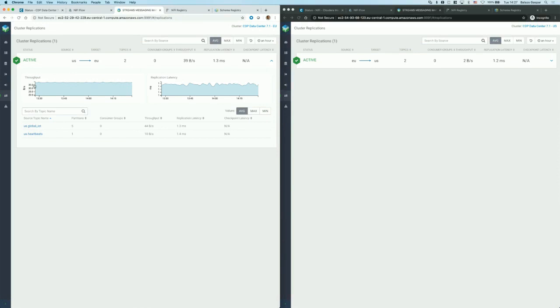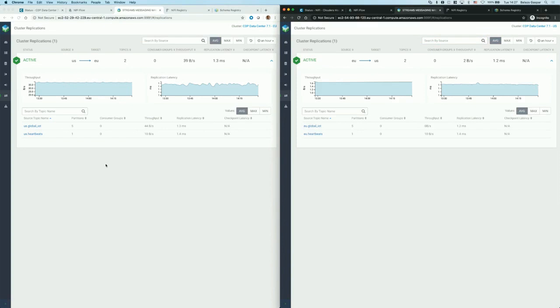And this SRM cluster is reading from the other region. So in this case, this is the EU data center. It's reading from the US location and mirroring data from a local topic that we call IoT, mirroring data reading from a topic that we call, you see here the topics.